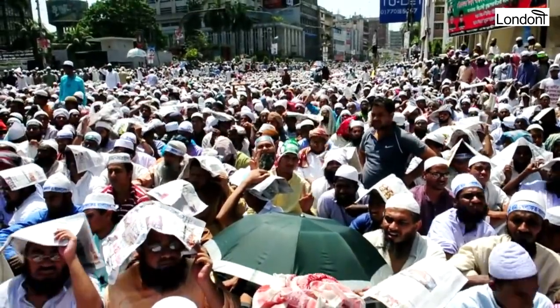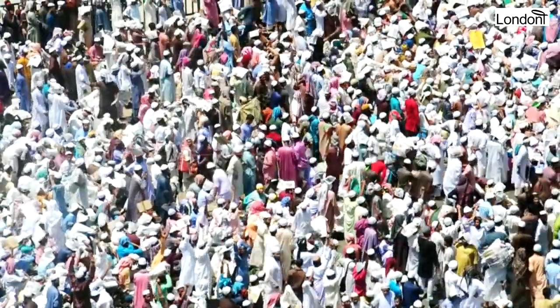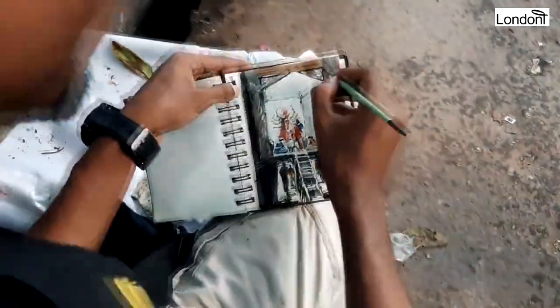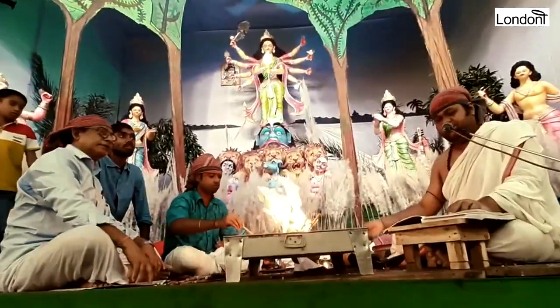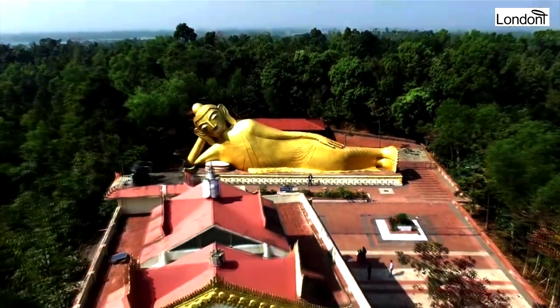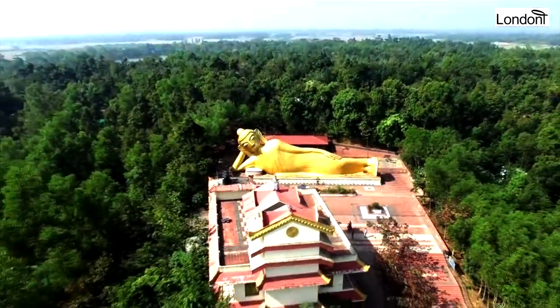The state religion of Bangladesh is Islam. Over 85% of the population are Muslim. However, there is a substantial number of non-Muslims as well, including 10% Hindus, while the remaining are of other faiths, including Buddhism and Christianity.